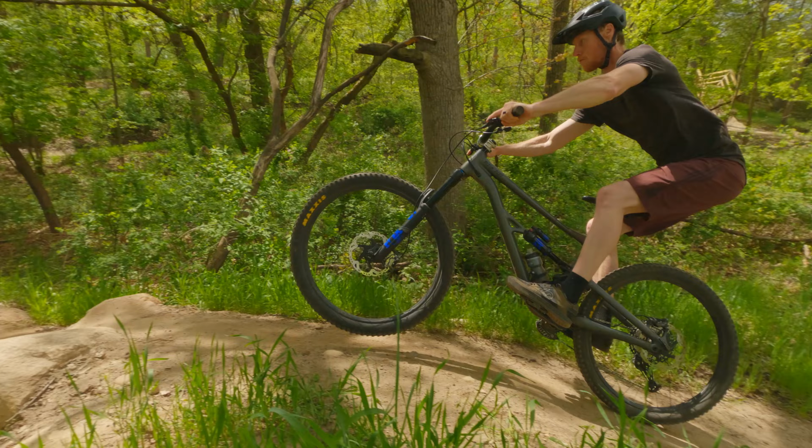What's up, everybody? I'm Theodore Wirth. This is the new Black Diamond Tech Trail that Zenith Trail Building built. It's pretty sick.